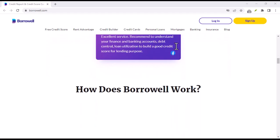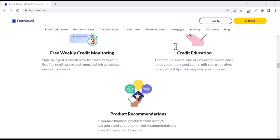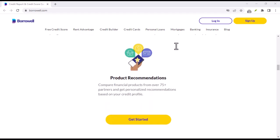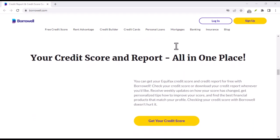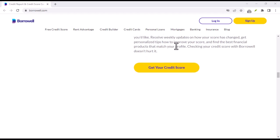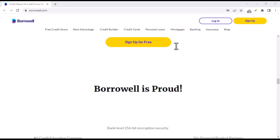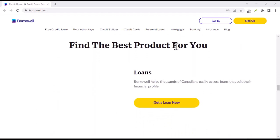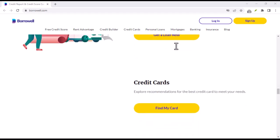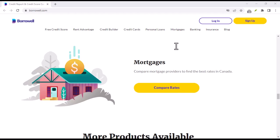Secondly, the program helps to diversify your credit mix. Your credit mix refers to the different types of credit accounts you have, e.g., credit cards, lines of credit, installment loans. Having a healthy mix shows lenders that you can responsibly manage various forms of credit. The Borrowell Credit Builder is reported as an installment loan, adding to your credit mix if you primarily have revolving credit like credit cards. This can positively impact your score.